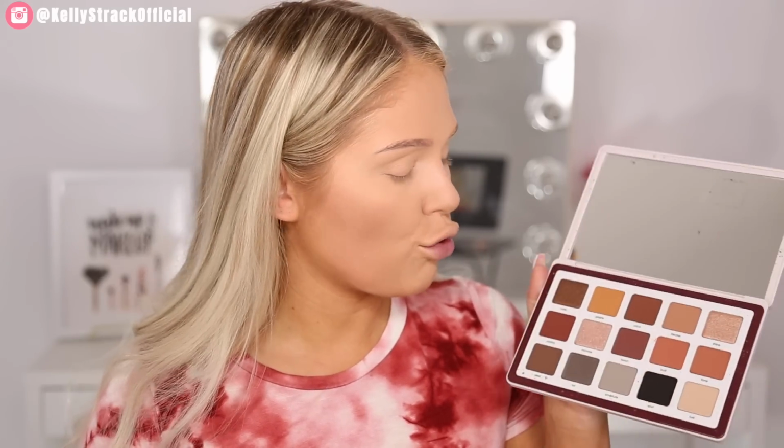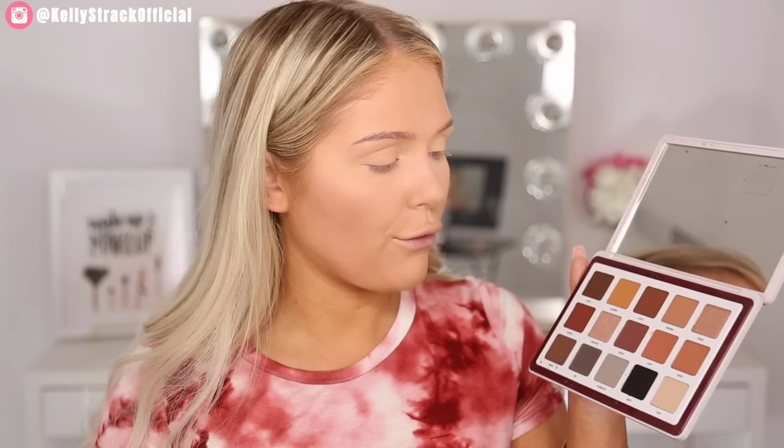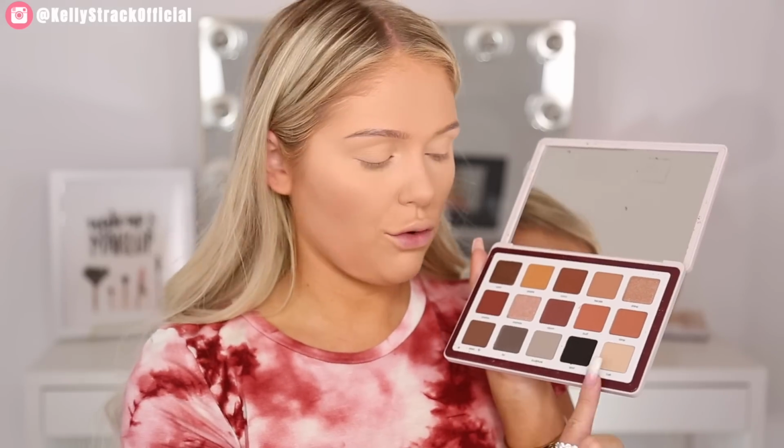This is not my normal color palette. It's a little different. It is very neutral, so you guys are probably like, Kelly, what are you talking about? You always use neutrals. Because I love neutrals, but these are a little bit more cool tone, which I normally go for warm tone, but that's okay. Maybe today I'll do a more cool toned eye, with some of these shades down below, since I don't use these shades very often, like grayish shades.